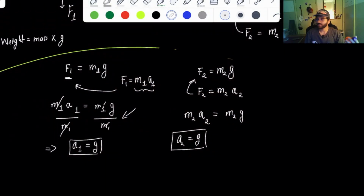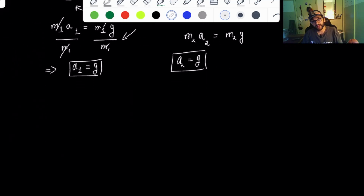And again, I just want to stress this is really important, and this is when the air resistance is not there, or there's no air around the balls. But what happens when there's air around the ball? So what happens when there's air around the ball is, let's say this is the first ball.